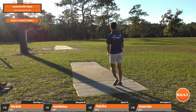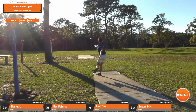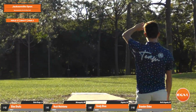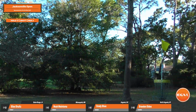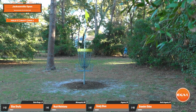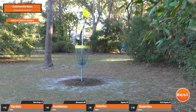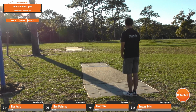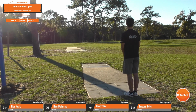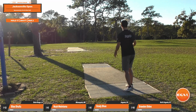Yeah, the play here really is just the hyzer flip, something straight down the middle. A little bit higher line for Braeden. It's got to get through this tree at the end here. Not bad. Definitely still has a birdie look. Couldn't finish too strong into the trees, so see if he can come back to that putt. He didn't leak into the bushes like Silas did.